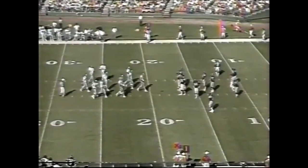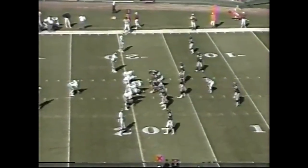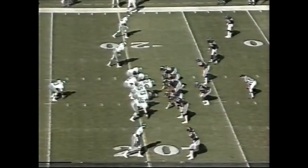And you don't mind if you get a holding penalty on a passing play, because you can kind of understand that, but on a running play where people are twisting away from you many times, you get locked up, and if the defensive man pulls away from you, you just can't understand how you get a holding call then. First and goal at the 18. Ball's loose. Chargers got it.